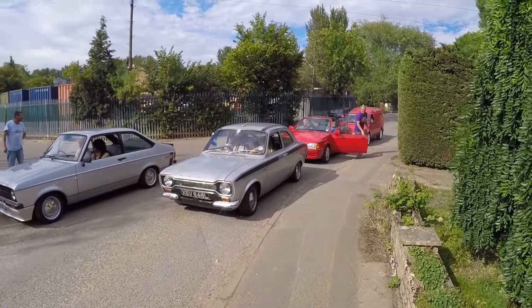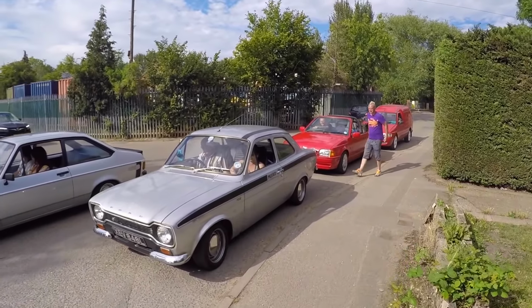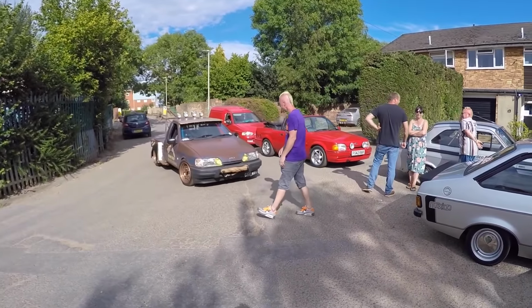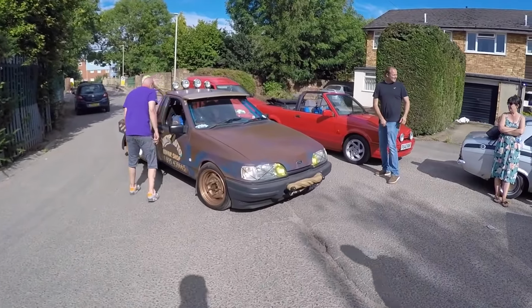Amazing. Everyone else has turned up. Just got to wait for the man himself to open the gate. I wonder if Kev's going to get a telling off. No, I don't think he was looking. There's always one, isn't there? I don't think he was looking. He was.